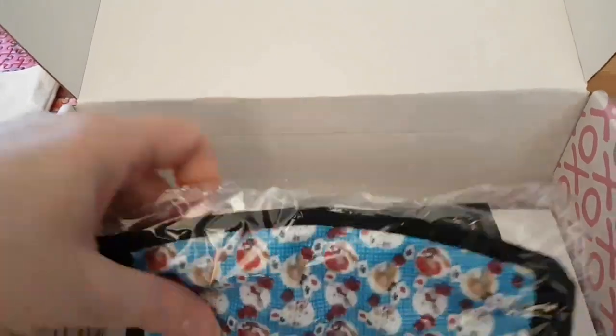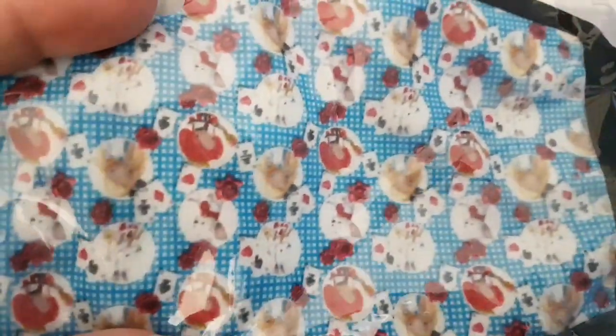Oh, wow, a mask. Like, everybody's had tons of these. Oh, it's Alice in Wonderland. I'll go grab that down. Okay. That's cool. It's got Alice, the cards on there, the White Rabbit. That's neat. That's a cool mask. Let's see here. Alice in Wonderland inspired face mask. Cool.